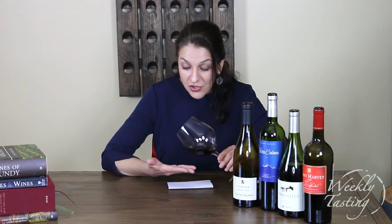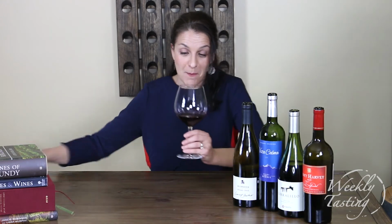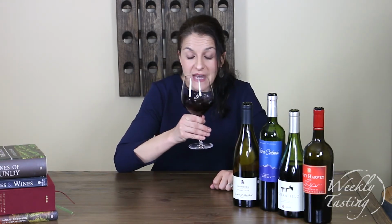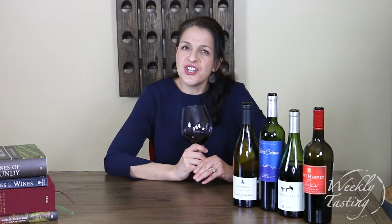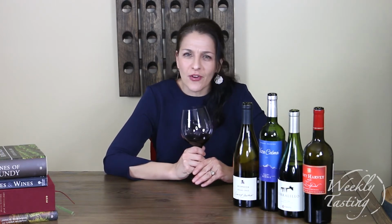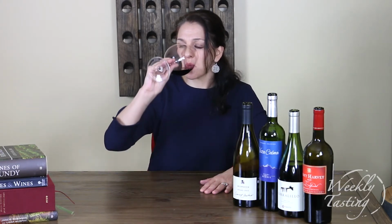Right away from the color, you're gonna see that this is very dark. You cannot see your fingers through the wine. It's almost a purple color. It's certainly a dark, dark red, and we'll give it a swirl and a sniff. You get dark cherry, red cherry, blackberry, a little bit of earth, violet, rose petals. So the Gamay notes are still there. The violet note is pretty strong, but let's taste.